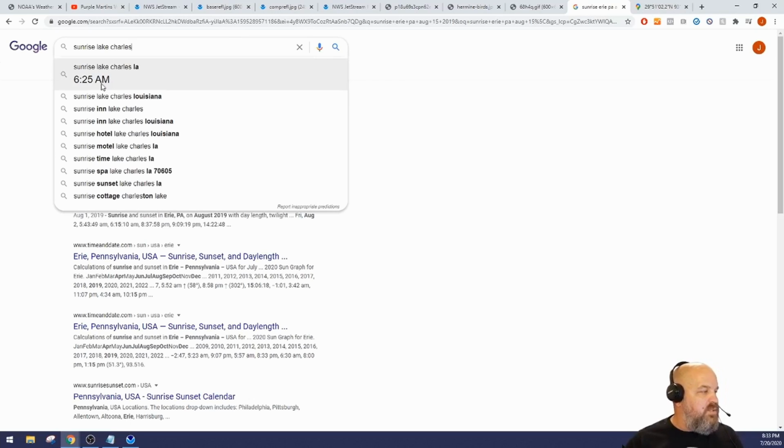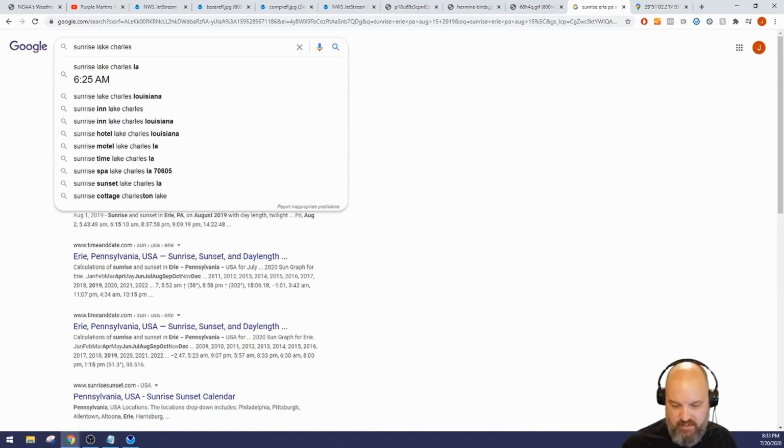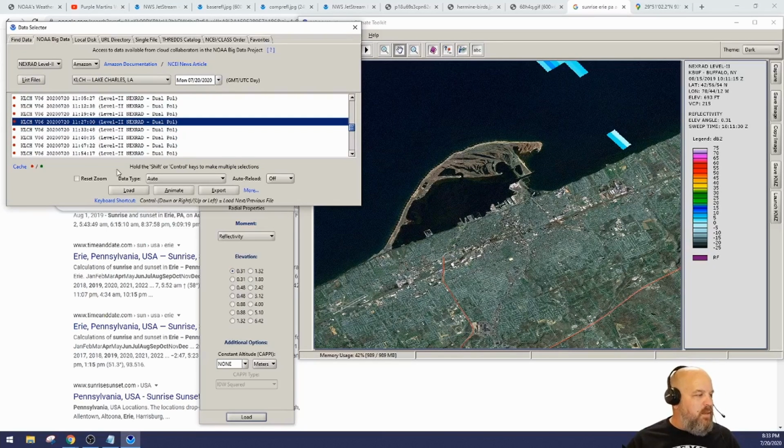Sunrise in Lake Charles is 6:25. That's today, but we'll assume that it was 6:25 yesterday. So we're adding 5 hours this time. So 11:25 is what we're going to look at. So we've got Lake Charles, we've got today's date, list files. What did I say, 11:25 to 11:27. Closest. Click reset zoom so it moves us over there.